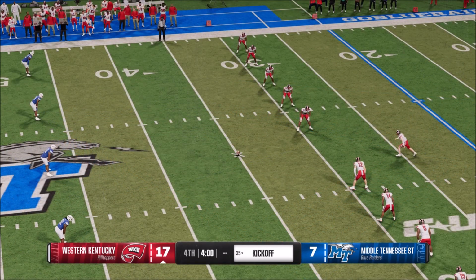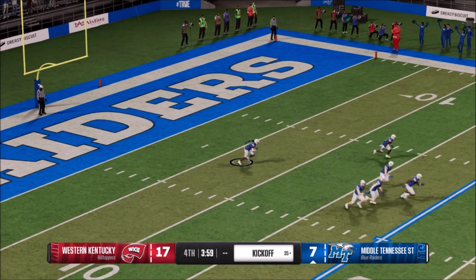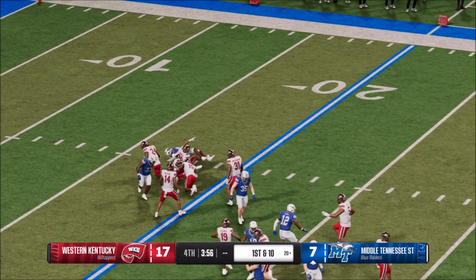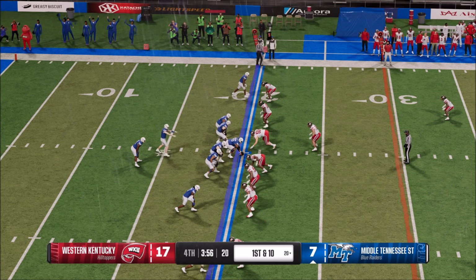So the kickoff team is out there ready to boot it away after putting up a field goal. Let's see what the defense can do. From inside his own 10, let's see what he gets. He was hoping for something a little more dynamic, but they get him on the ground at the 20. Let's see what the Blue Raider offense can get going.